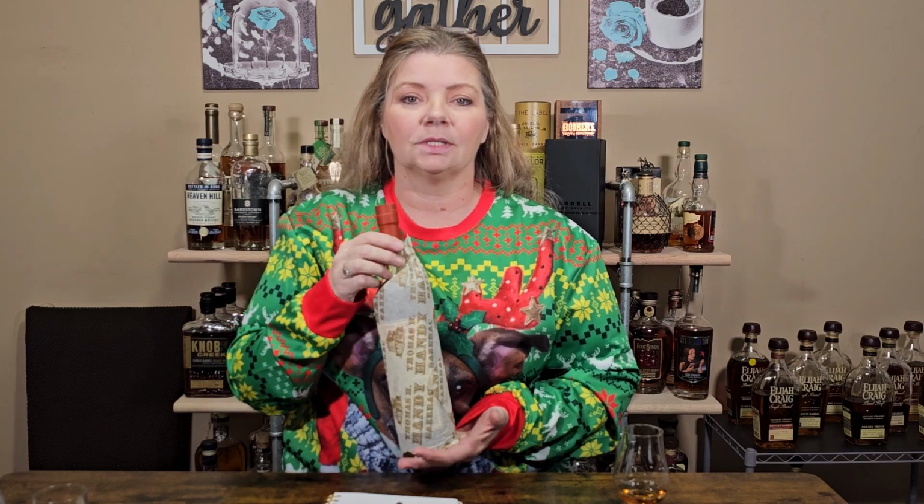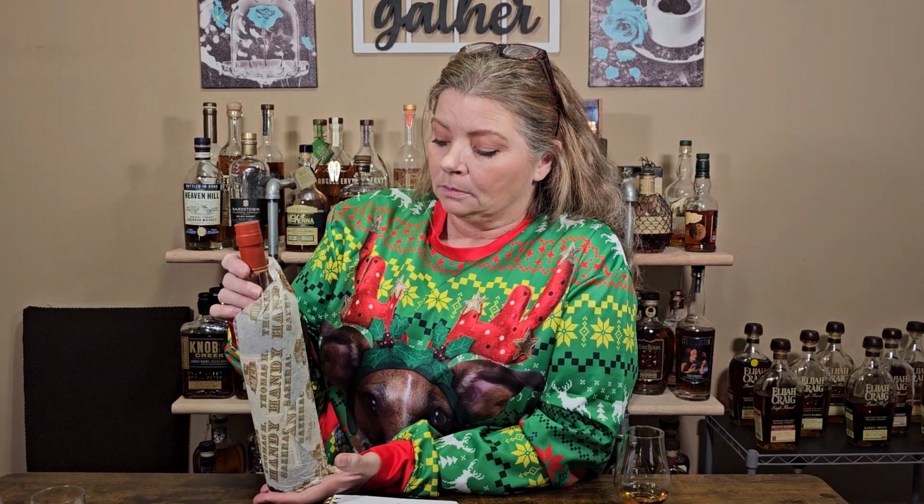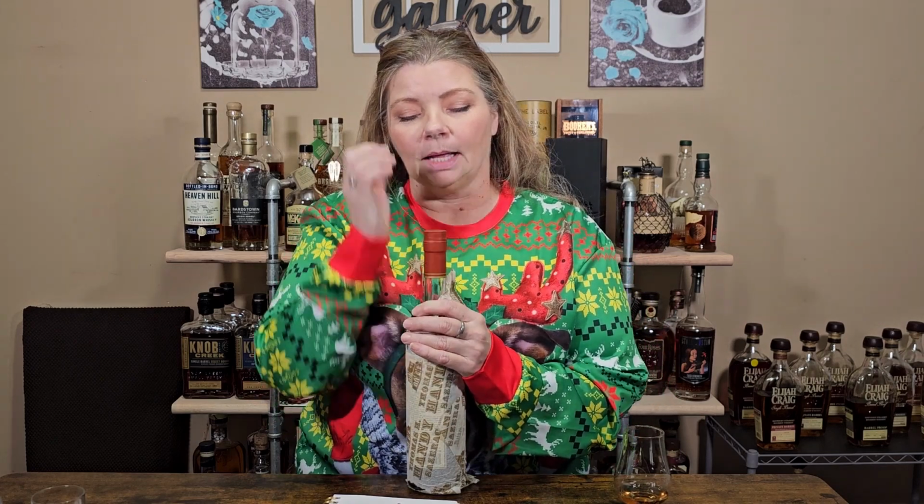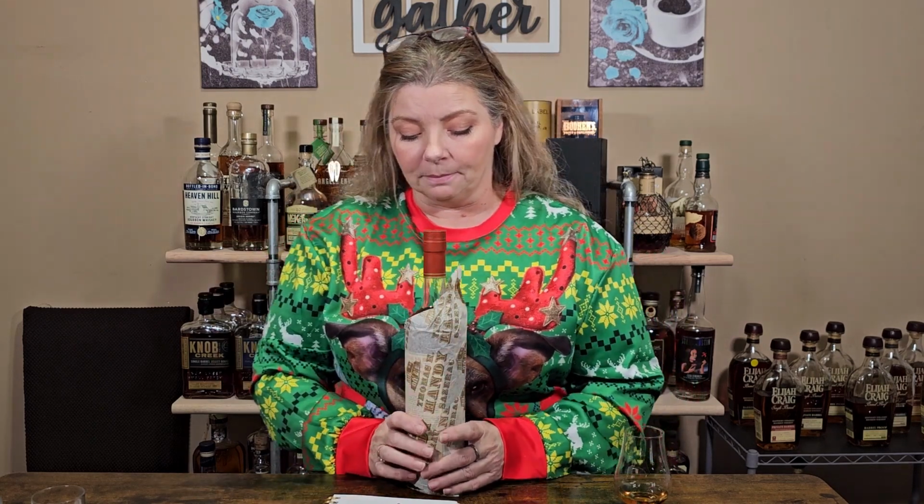What we have today is Thomas H. Handy Sazerac Rye. It's Thomas H. Handy Sazerac, but it is a rye whiskey, which is why I'm afraid of it. We all know how I feel about ryes, and we don't have a great relationship. But I also got this one in the raffle, and I'm excited about it because it is a unique limited edition whiskey. I just don't have good experience with rye whiskey, so I'm hoping that this guy will change my mind.